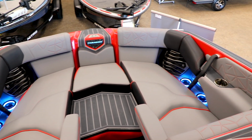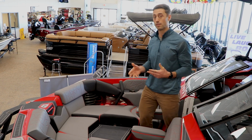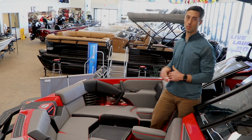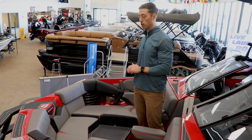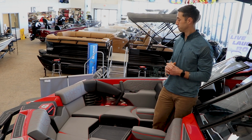This boat doesn't come with many options because most of the options on the other Nautiques in the lineup are actually standard equipment on this Paragon, including the courtesy lighting that you see here. You can cycle it through all the different colors. And of course, you've got the JL Audio, and the interior speakers are all 8-inch drivers.